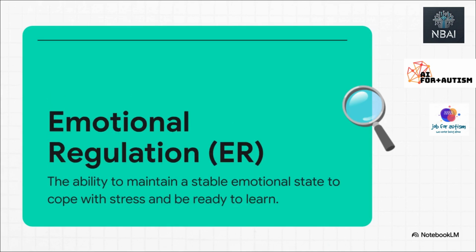Next is emotional regulation, or ER. And this is the bedrock for all learning. It's the ability to handle stress and stay in an emotional state that makes a child truly available to learn and interact with the world. This includes not just regulating themselves, but also learning how to accept support from others to help them do it.